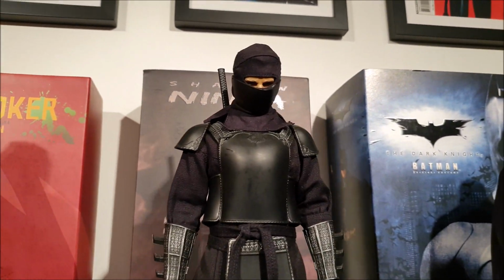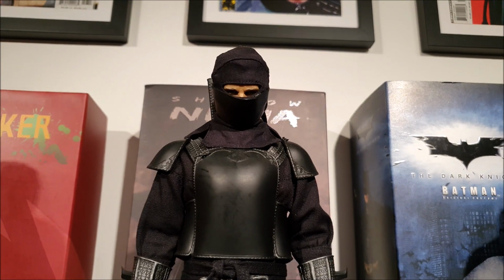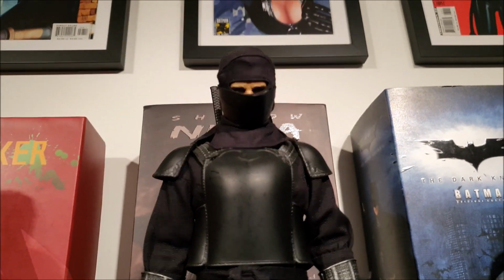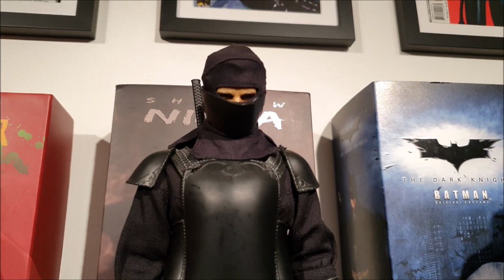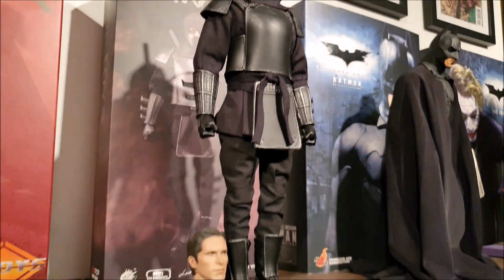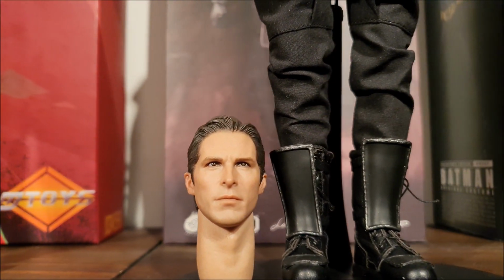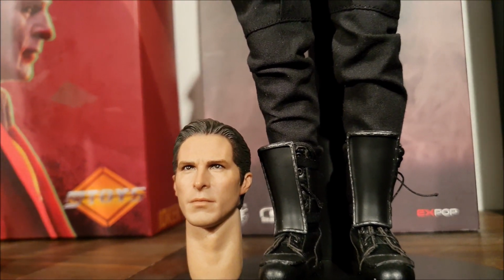But I got the Bruce Wayne head by Headplay under there. Nick gave me the Headplay head that's under there. Even though you can only see his eyebrows right now, you can still tell it's him. It's a really good head sculpt. There's probably my favorite 1/6 scale Christian Bale head sculpt. That's the Batman Begins Toy Fair exclusive head.